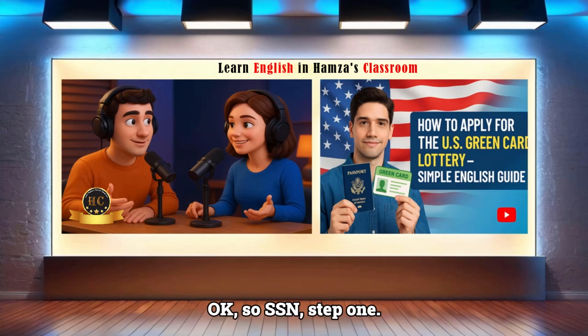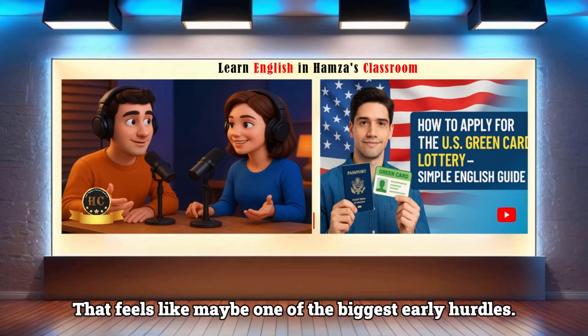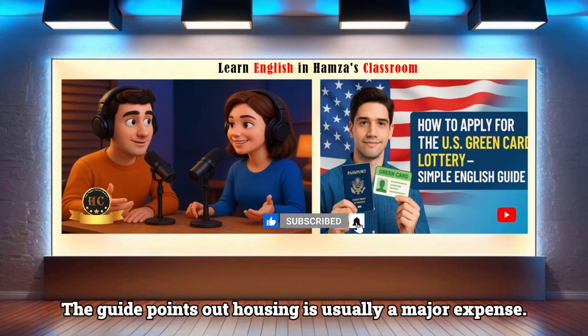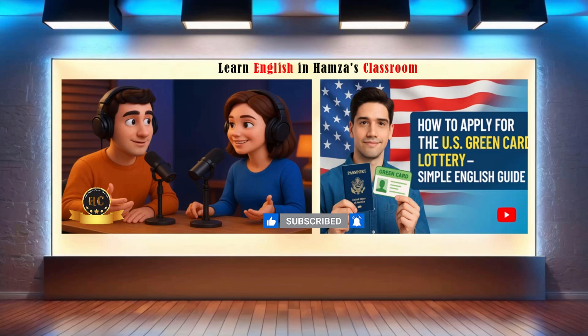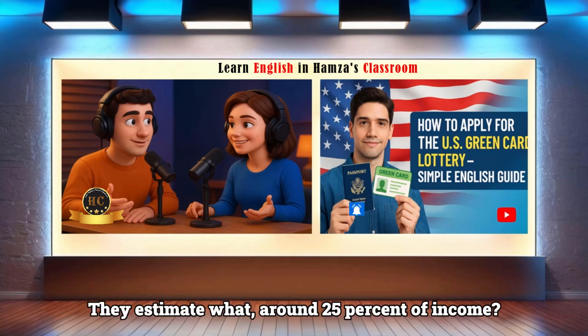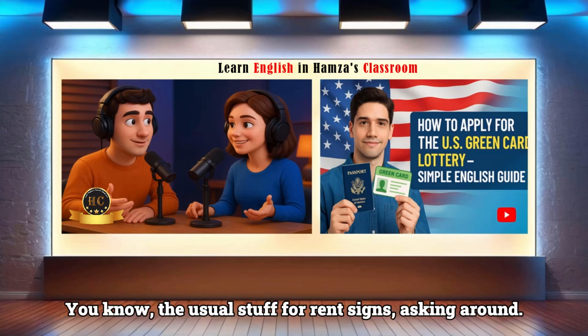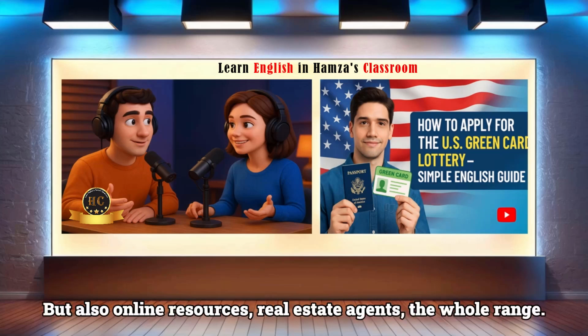Okay, so SSN, step one. What about finding a place to live? That feels like maybe one of the biggest early hurdles. Oh, it definitely can be. A huge step. The guide points out housing is usually a major expense. They estimate around 25% of income. Yeah, that sounds about right. And it lists different ways to find places, the usual stuff, for rent signs, asking around. Old school methods. But also online resources, real estate agents, the whole range.